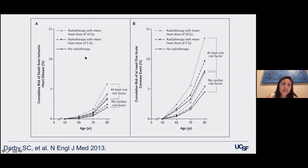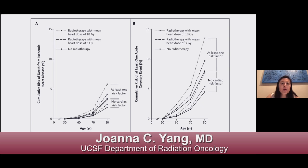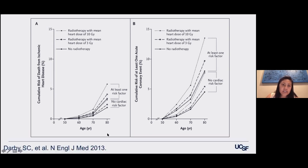That's an important line because that's looking at radiation therapy with a mean heart dose of 3 gray, which is still high for early stage breast cancer, but is something that we can see in patients who need their lymph nodes treated. And you can see in the dashed line for both cardiac death as well as cardiac events that if you have radiation with that mean heart dose, your risk of cardiac death as well as your risk of a cardiac event is going to be higher than if you have no radiation at all.